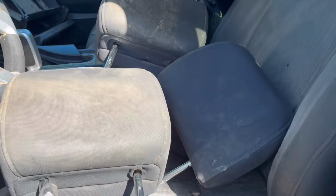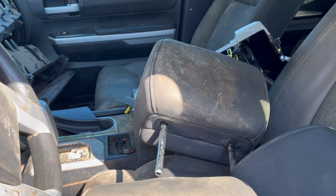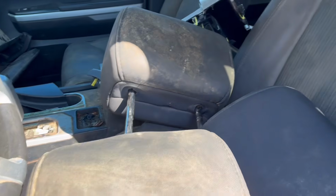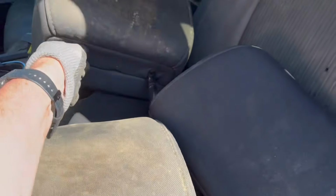Now check this out. So these are the front ones. They're apparently not as much as the rear, but they're still, I believe, over $100. I'll flash it on the screen. They're enough for me to take them off. Super easy to take off too, by the way. Okay, see how this one, it's still dirty? Look at this one, right?